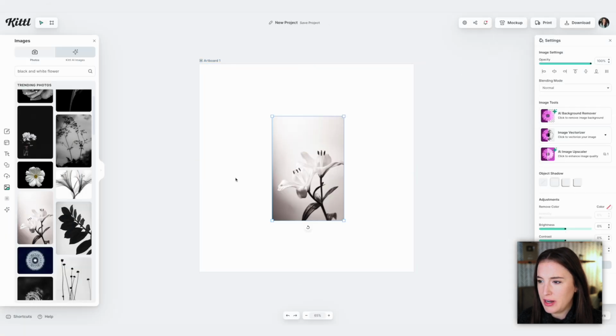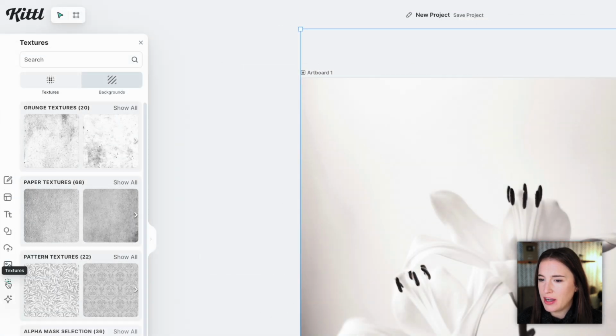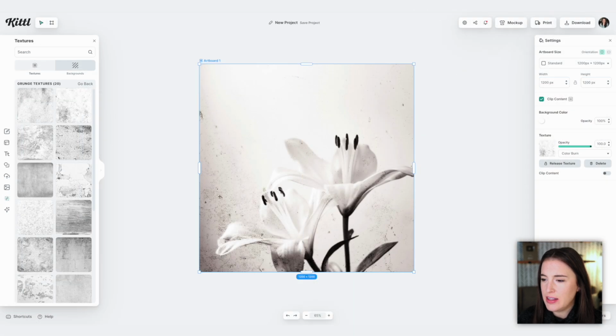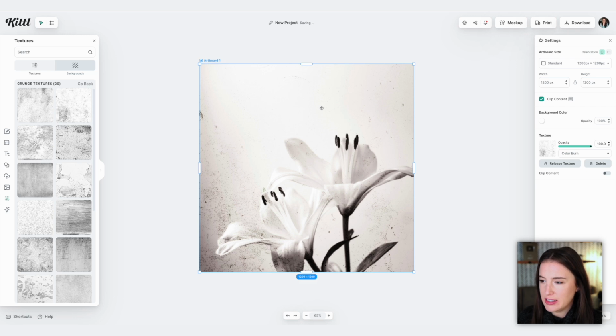Okay, I like this one, so I'm going to add this one to my artboard, make it a little larger and position it the way that I like it. Then I'm going to come back to my grunge textures here, choose the one I want, and I can see that that texture is now applied to my background photo. Again, I can come over and edit the opacity to make that texture a little bit more see-through or a little bit more dark. And then I might want to add some text to my design up here.